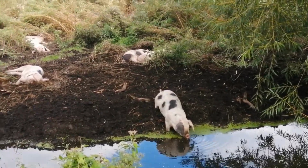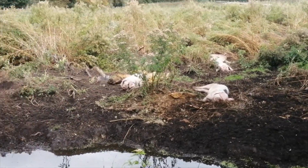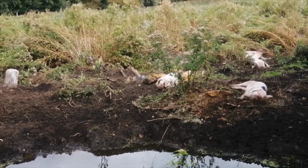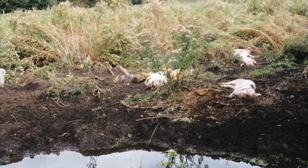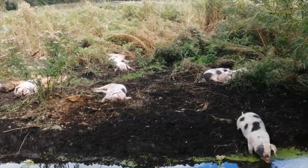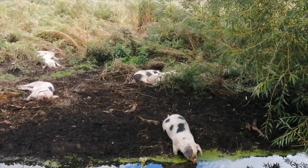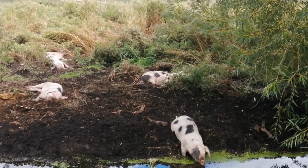They just sink into the mud, but they don't care. And this one has gone back to sleep, just sort of sitting up, and his eyes have closed again, and he's just gone back to sleep. There's a little one over there. There's two cuddling together. One with lots of black spots and one with hardly any.